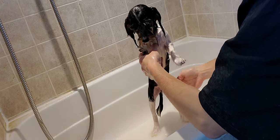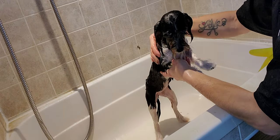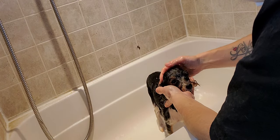And then after the bath, I make sure I do a little squeegee on her, and that just helps me to feel if there's any soap residue left on her. And if there is, I would rinse her off again, because you don't really want any soap residue, because that can make the dog itchy later.